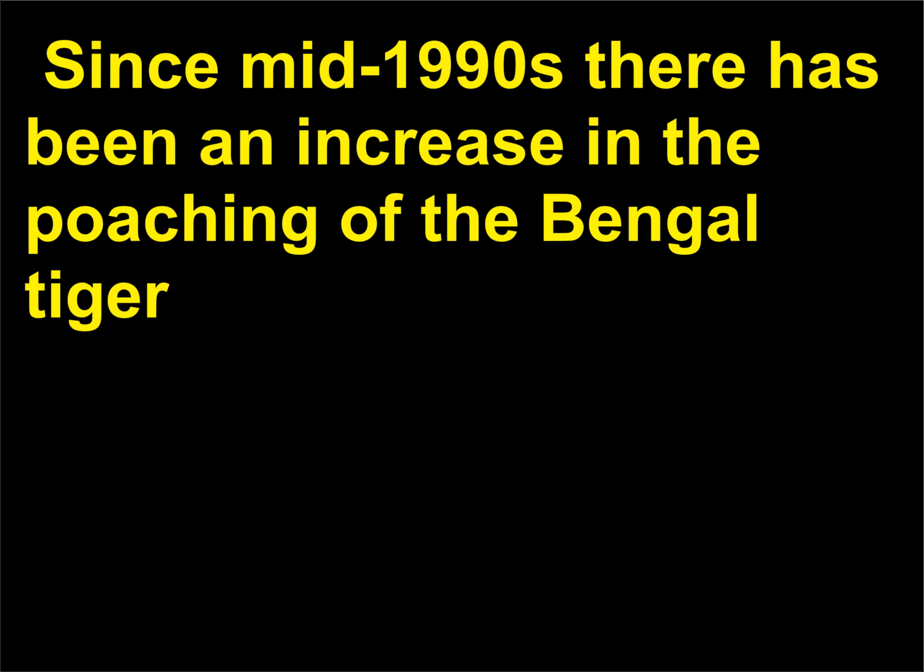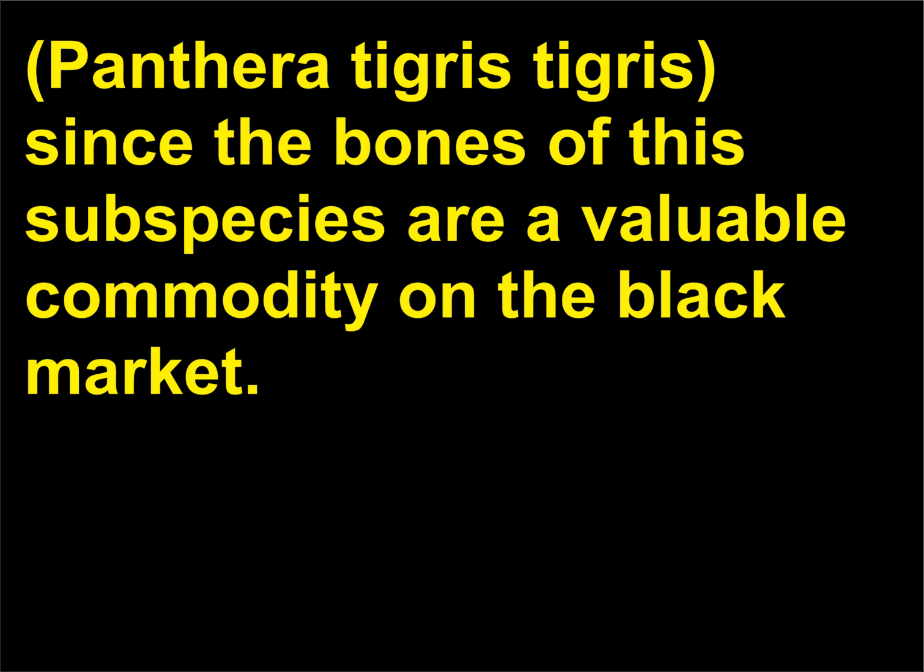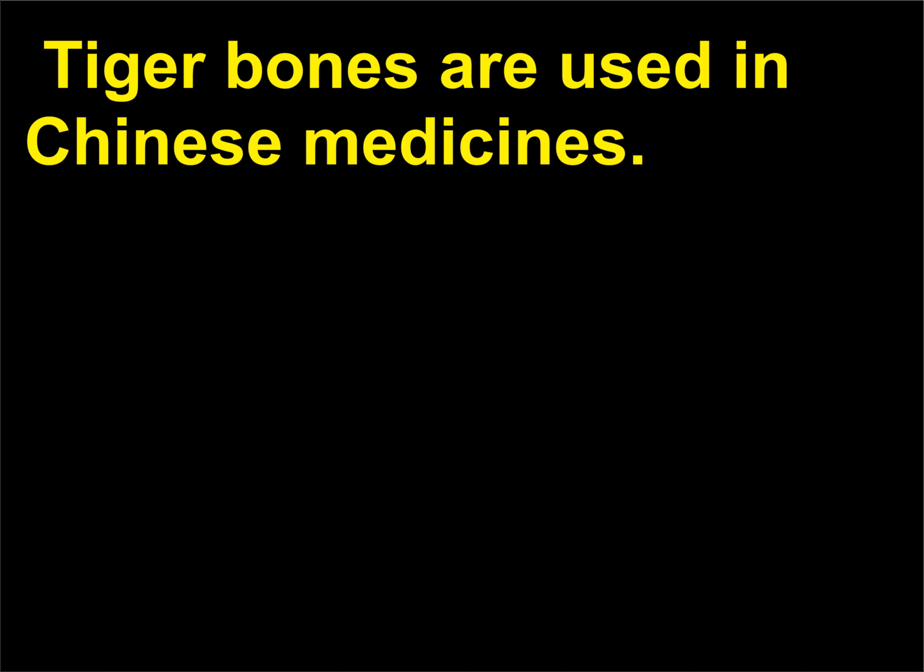Since the mid-1990s there has been an increase in the poaching of the Bengal tiger, Panthera tigris, since the bones of this subspecies are a valuable commodity on the black market. Tiger bones are used in Chinese medicines.